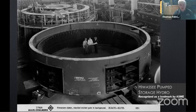So at night, the unit was run as a pump, and it would pump water from the river up into the reservoir. And then during the daytime, when electric power usage was higher, you would run it as a conventional hydro facility, in which the water would flow through the turbine and produce electricity. Because of its significance, it was also recognized as a landmark by ASME.